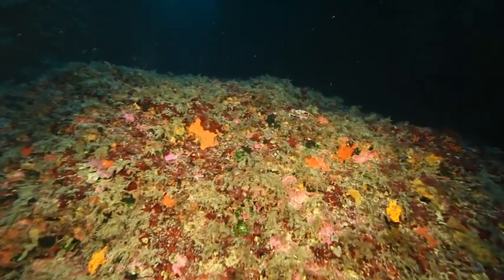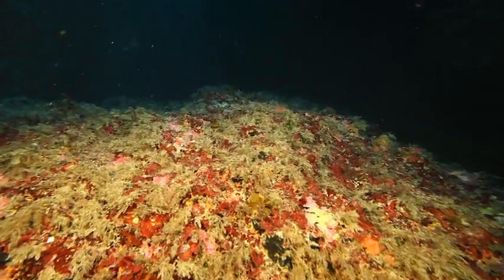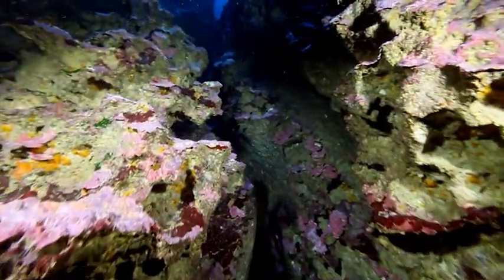This habitat is called coralligenous and it's one of the most colourful of all the underwater habitats in the Mediterranean, and it's home to a large number of different species.